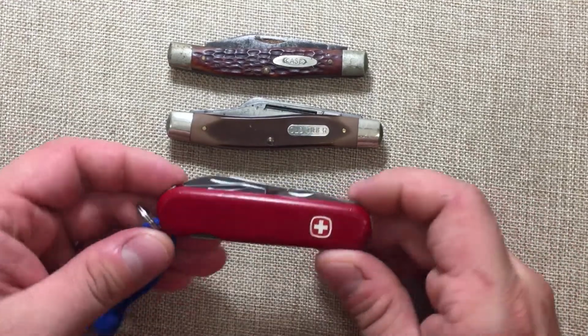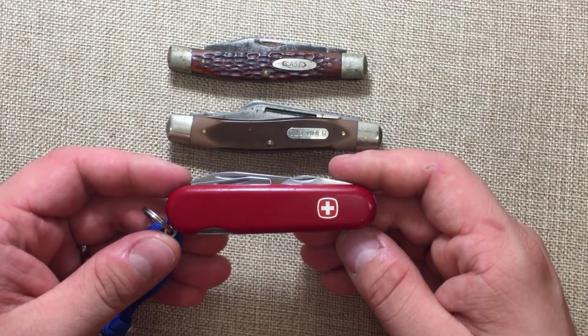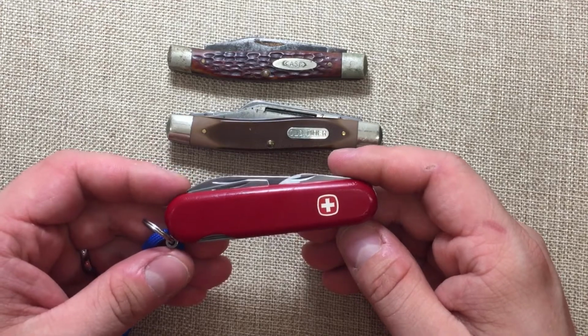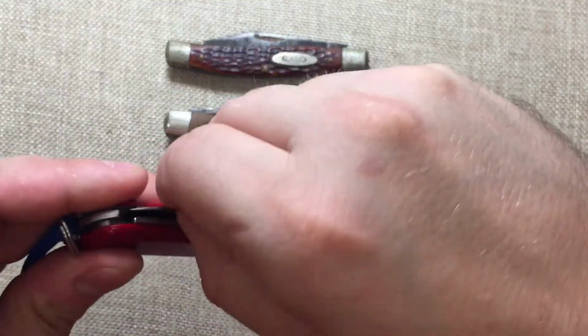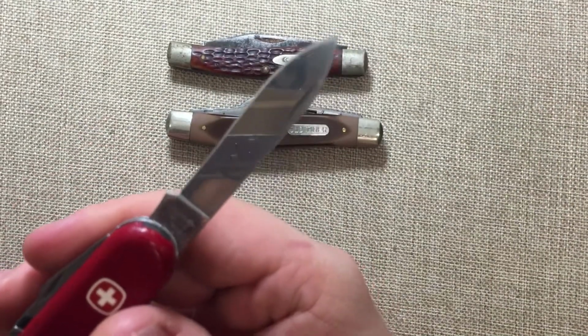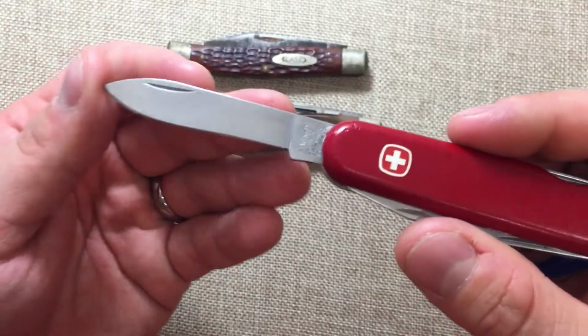But this is what met my needs from, I would probably say, my senior year of junior high all the way to when I went to college. And so this knife, you can see that there has been some use on it. I have sharpened it a little bit.